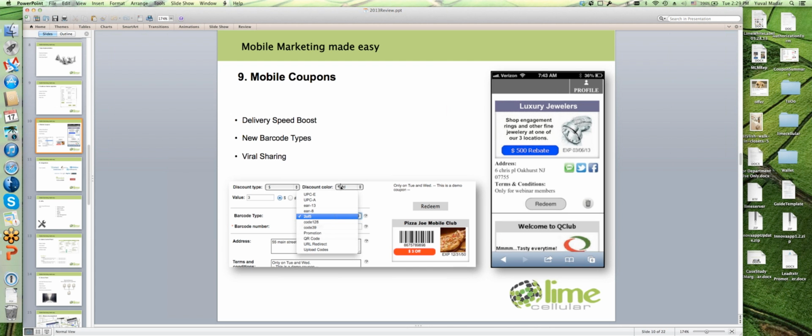So this is a big change we did in the infrastructure of the coupons, and it's important to show that because sometimes it makes or breaks a deal with clients that need those capabilities.